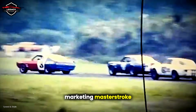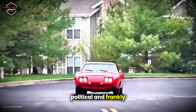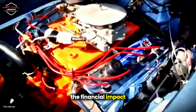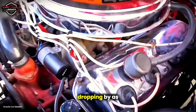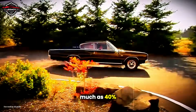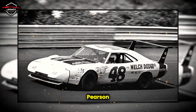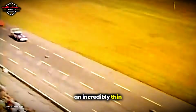This was a marketing masterstroke. It made NASCAR look weak, highly political, and frankly, terrified of real competition. Meanwhile, the financial impact on NASCAR tracks was brutal. Track owners reported ticket sales dropping by as much as 40%. Smaller dirt tracks, which relied on the star power of Petty and Pearson to survive, started canceling races because they couldn't afford to pay the purses with such low attendance. Bill France's dream of a national racing series was hanging by an incredibly thin thread.